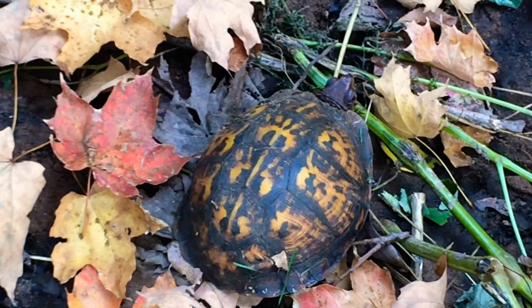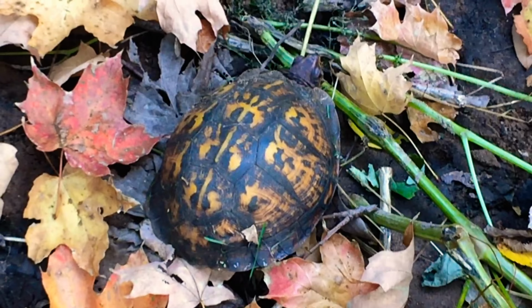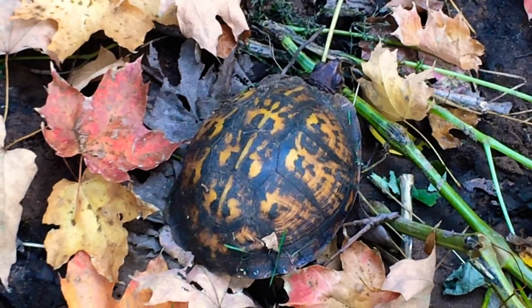I don't want to scare this little guy as much as I already have, so I'm going to let him go on his merry way. See you around.